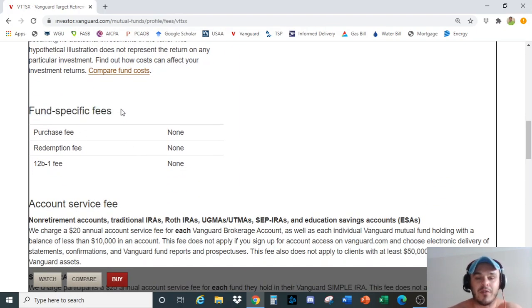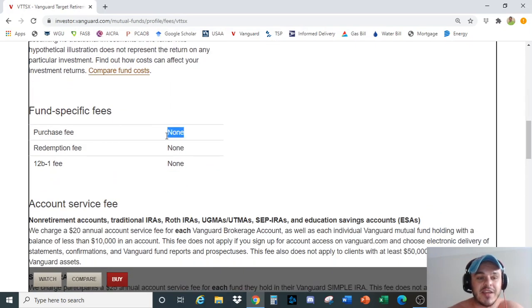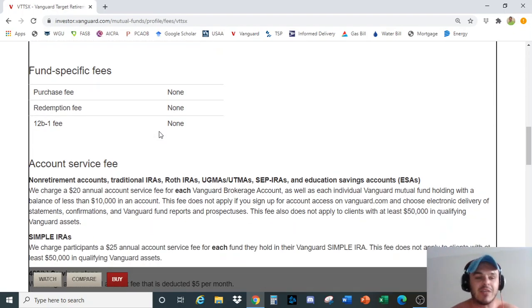Now, here's a very important thing you need to watch out for. Fund-specific fees. All right, you've got purchase fees, redemption fees, and 12b-1 fees. Now, the beauty of Vanguard is there's no purchase fee, so you don't have to pay any money up front right off the bat every time you invest. You don't have to pay any money to sell the shares, and you don't have to pay recurring sales fees, which increase the fees that you're paying over time, okay? Now, if you see a purchase fee, or a front-end load as it's called, or a redemption fee, or a back-end load, or 12b-1 fees, you're getting ripped off. You don't want to pay these fees. This is one of the big things you want to watch out for because they can take up to 5-6% of every dollar that you put in. Okay, and this significantly reduces your returns.